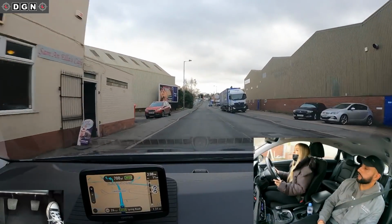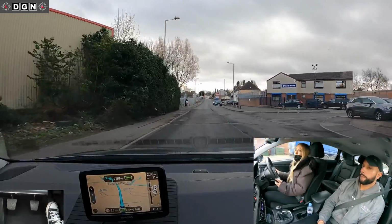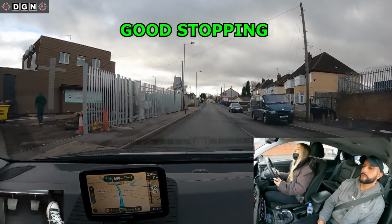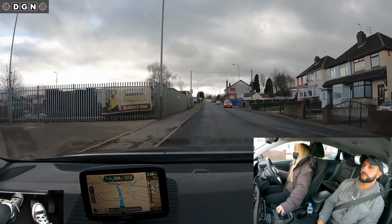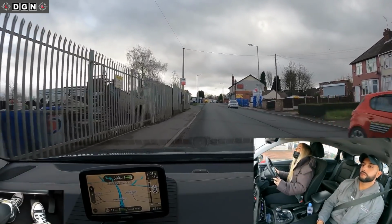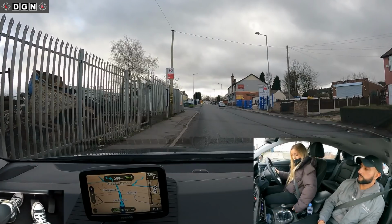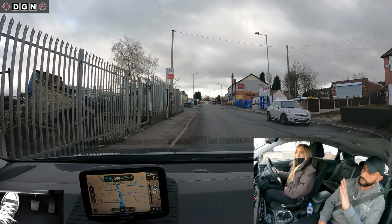Park up anywhere safe, please? On the left here, yeah? Yep. Okay. She parks up in a good position. Thank you. I move off when you're ready.